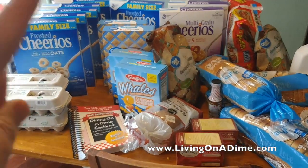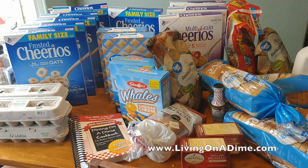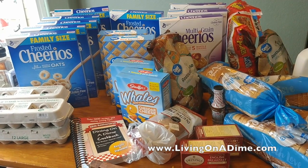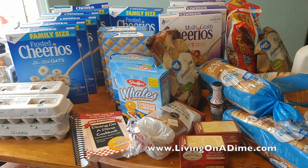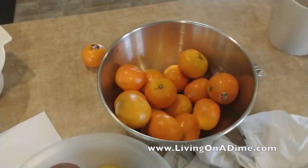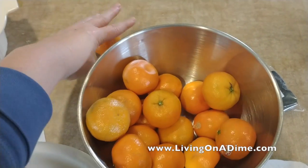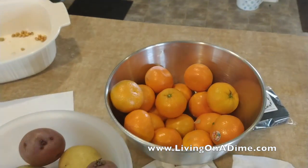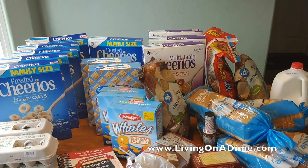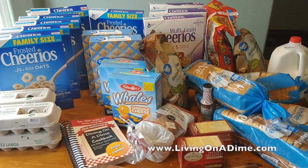Now, all this cereal isn't what we're eating just this week. This will probably last us 2 or 3 months. But that's all I needed this week. So I got 3 bags of cuties. All of this was $55, including the cuties, which I don't have in here. Here's what's left of them. I had 3 times this amount, and my children have already just inhaled all of them. So all of this, $55, will get us through probably 2 to 3 months worth of cereal at least.